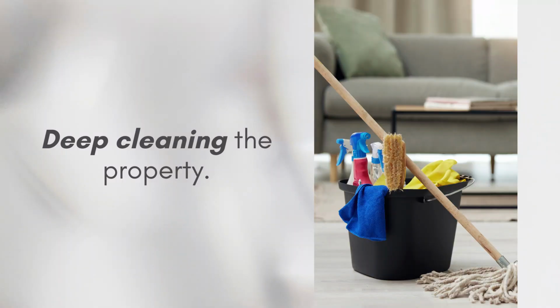And we're using all of these tricks in order to help that property stand out. Now, the next thing we're going to focus on is deep cleaning that property prior to the photographer coming. That means cleaning the floors, cleaning the baseboards, cleaning the showers, the countertops. Everything in that property should be clean.